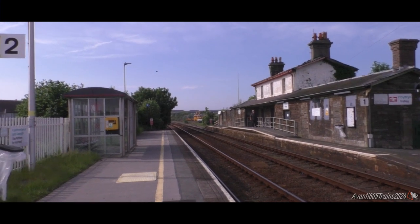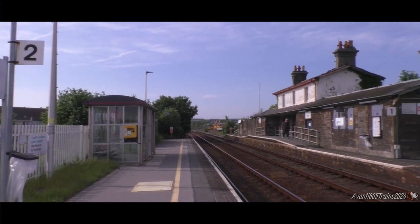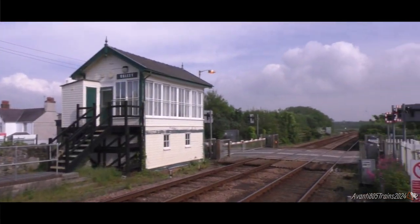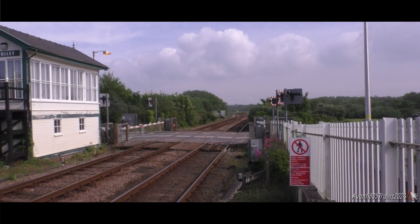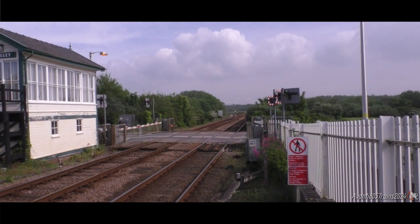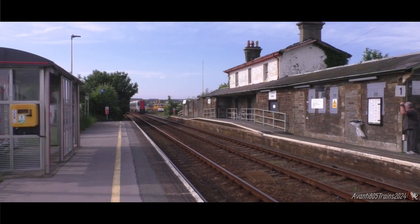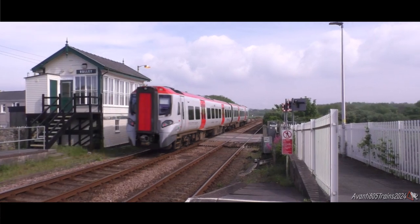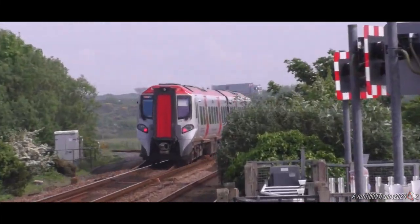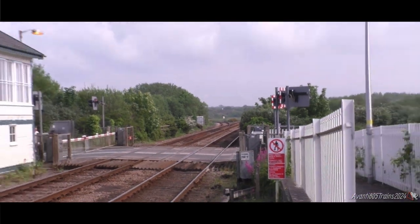Okay, everyone, the 1642 service will be coming down the track in a moment. And then not long after, we will have 197123 joining us. Non-stop service.